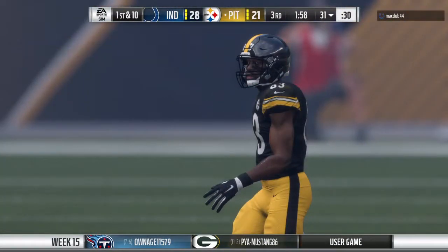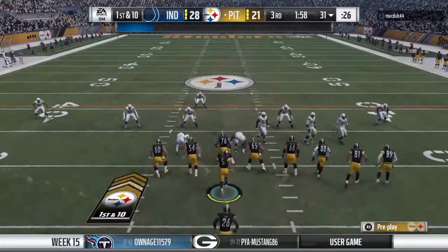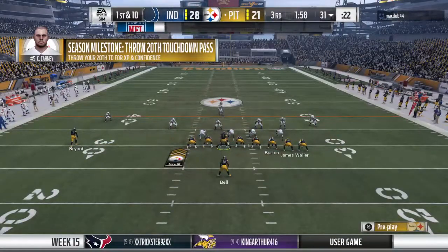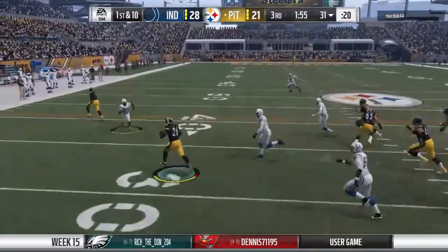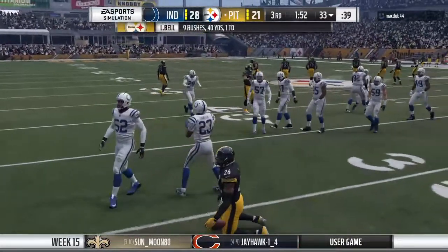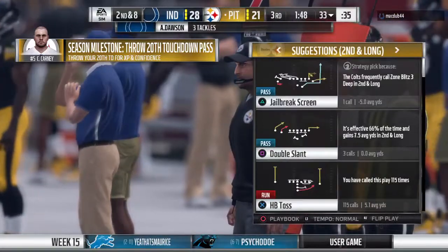And when you start plotting for this drive, when you start thinking to yourself, okay, what are we going to do? You don't go away from what you did before because that worked, but you have to be prepared for wrinkles and counters because you know they'll make some adjustments. They'll start out on the ground with Bell. He finds some open field here. And he'll get this up only to about the 33. Give him a couple on the carry there, 2nd and 8.